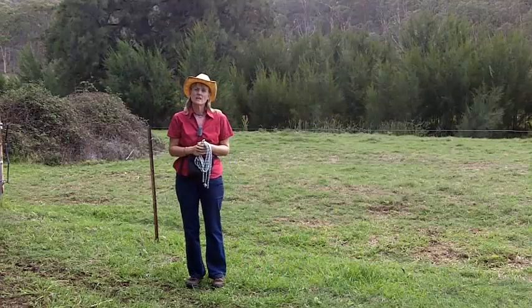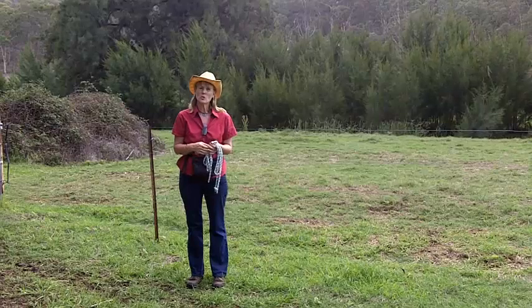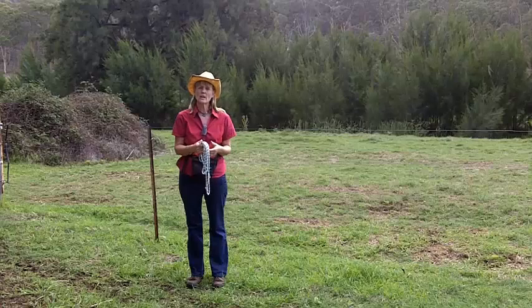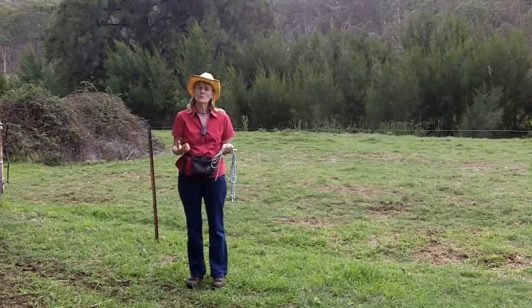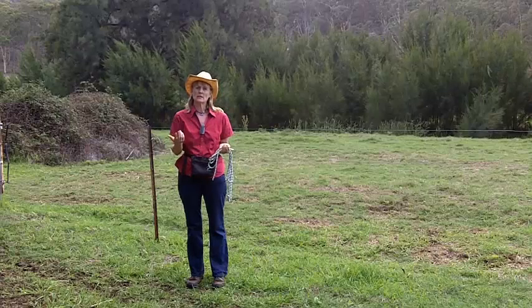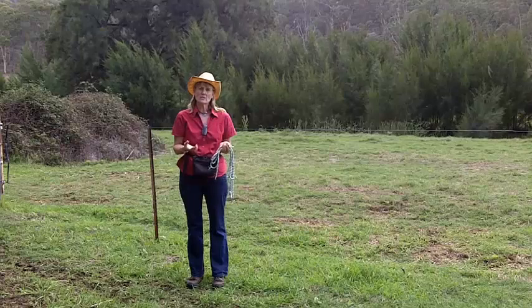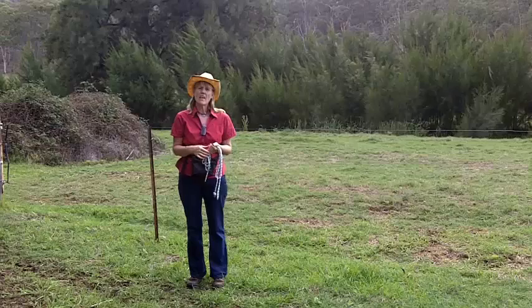Something that may happen when you start trick training is that you want to introduce your horse to some fun new objects or equipment to help with your trick training. And your horse may be a bit scared or nervous of that object, so you want to get them used to it.